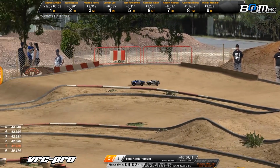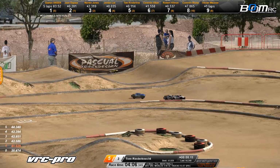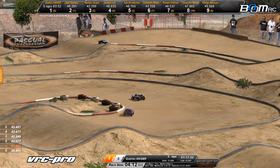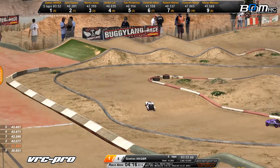3 wide once again. Some great racing here for 13.5 short course. Onto the right side they go. Back to the front now. Gaten Anger out front leading the way here in this one through the double-double section. Espasa still in the number 2 spot. Warren Jones has worked his way into 3rd. Lott in 4th. Rinderneck in 5th.